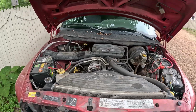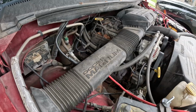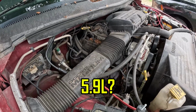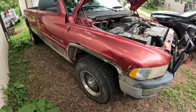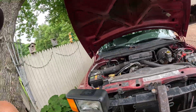It doesn't even say what the engine size is on there. It just says Dodge Magnum. Thinking it's the 5.3, I'm not really sure though. But yeah, so there's the old, kind of a shit box. Not terrible. So I guess the question is, with the old Dakota and '99, can they do a heater?